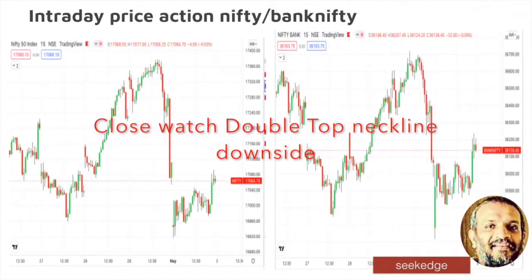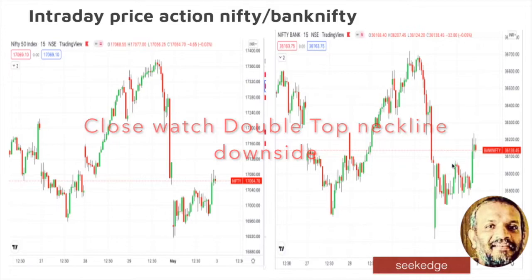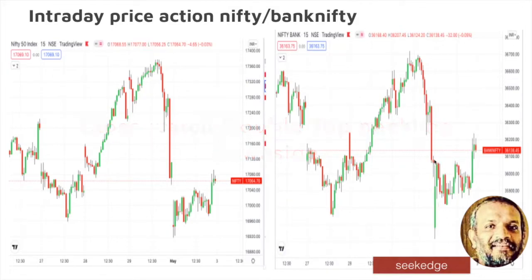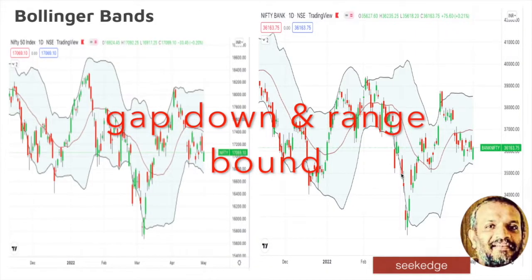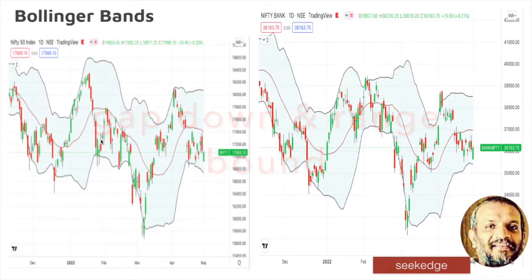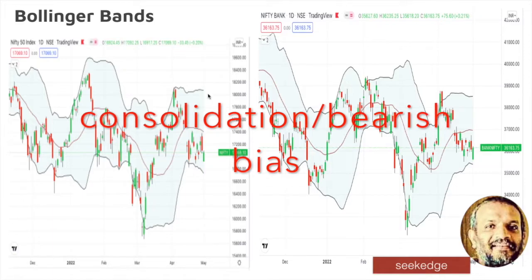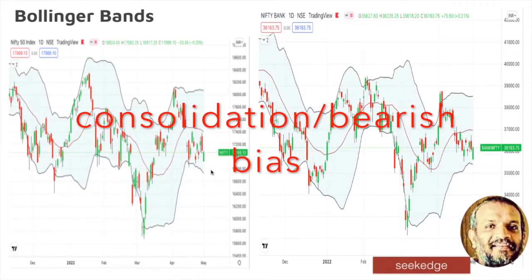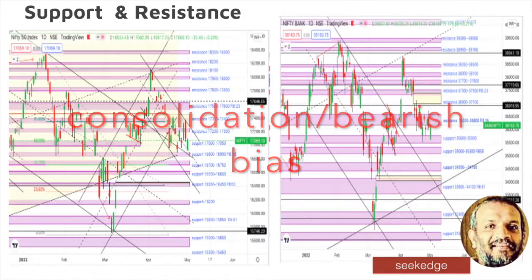Now intraday, what price action had we seen? Right? We had a gap down and then it consolidated within 100 points, and within 400 points a more volatile consolidation happened in Nifty, but it required a little extra and managed to close above the previous candle high. Now the Bollinger Bands are telling a story. What is that? It's consolidation for sure, right? Volatility is there, bearishness is the bias, and that bearishness on the Banknifty is a little extra because you're seeing expansion on the downside happening. The downside band is expanding, although it's a highly volatile, bearish-biased consolidation that the Bollinger Bands are indicating on both indices.